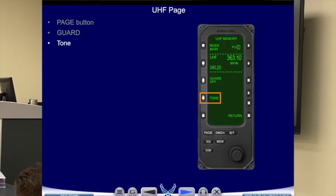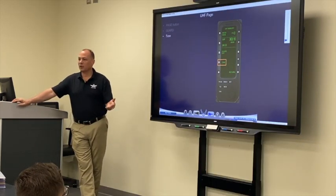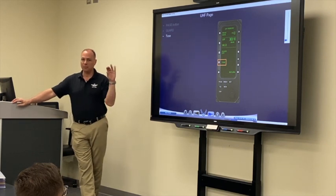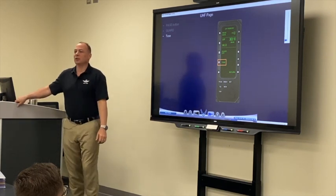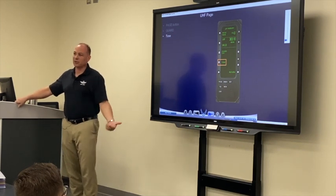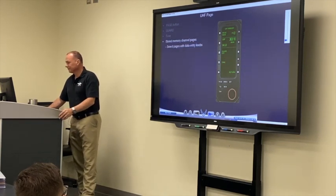Tone, it has a capability. Most of the instructors know how to use that pretty quick, at least at the pilot training bases. When everyone makes a dumb radio call, they go page, tone, page, and then you'll hear a beep. Like someone will say, initial gear down. No, it shouldn't be that way. It should be 2 miles gear down. Someone will tone somebody. It's not very professional, but it's been known to happen.